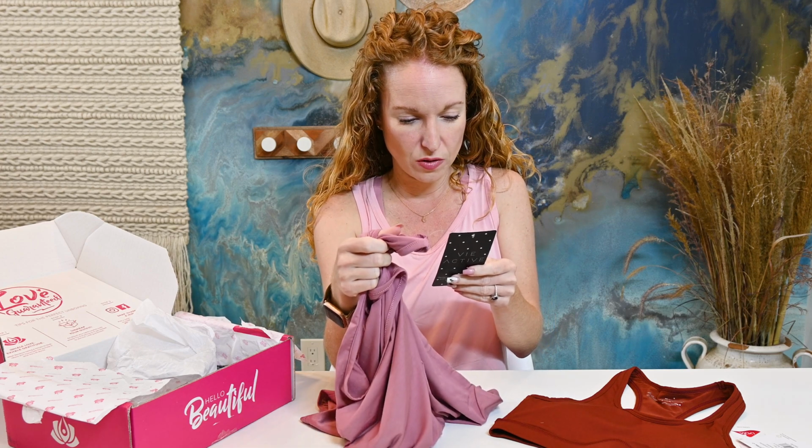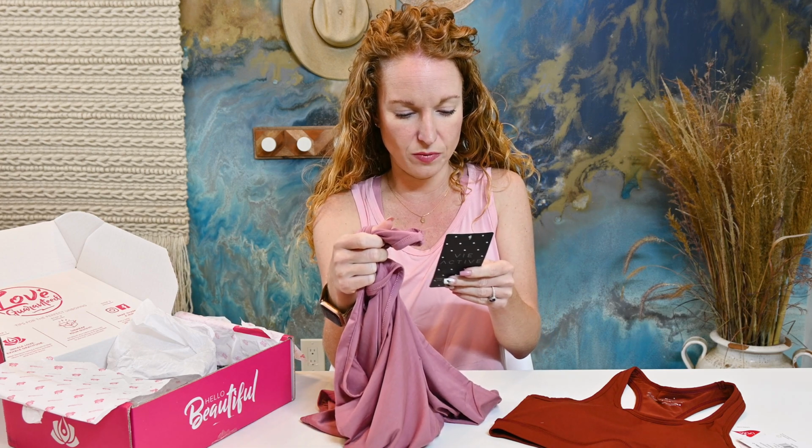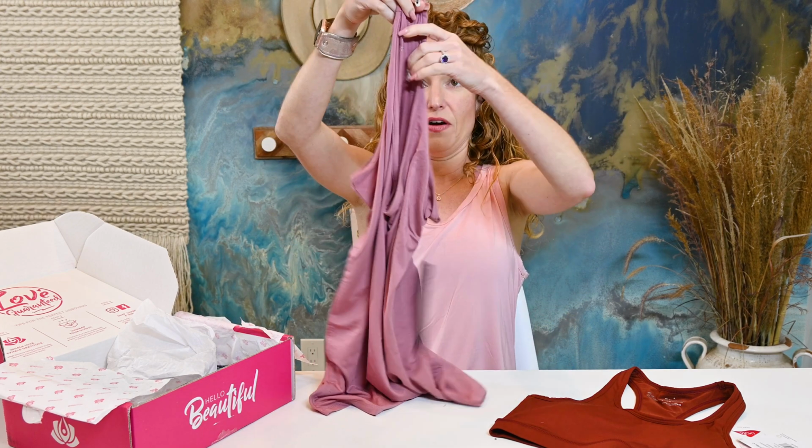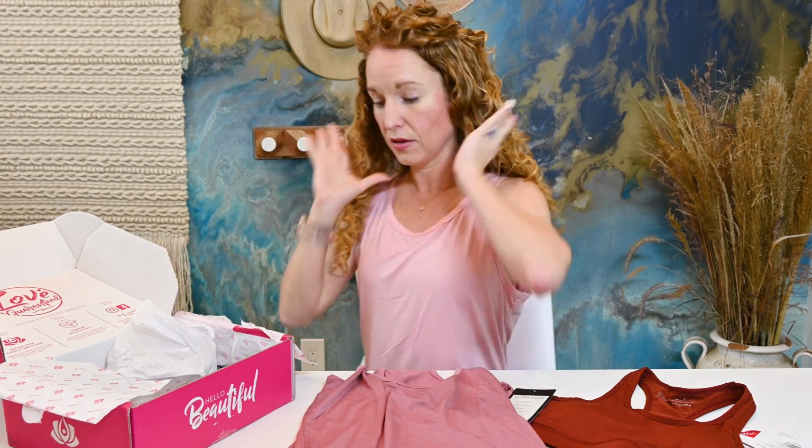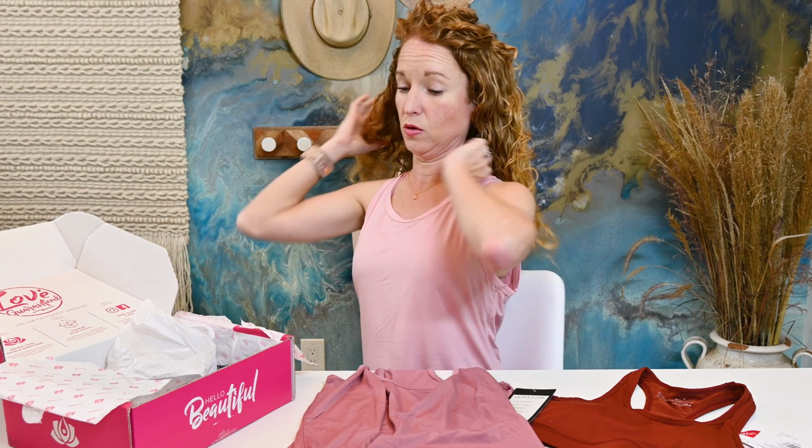It's the Ultra Flow Ceci Tank in Dusty Rose, size small. Retail value, $60. Very cute. Loving that. I love anything racerback. Huge fan of anything racerback. The one I have here is racerback, but I think it actually has another cutout, whereas this one's just a solid back. So it's kind of cool.